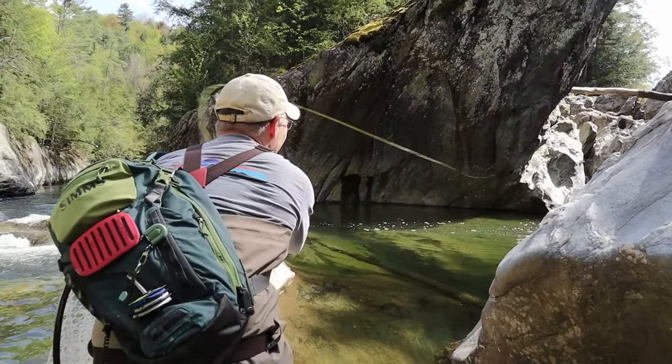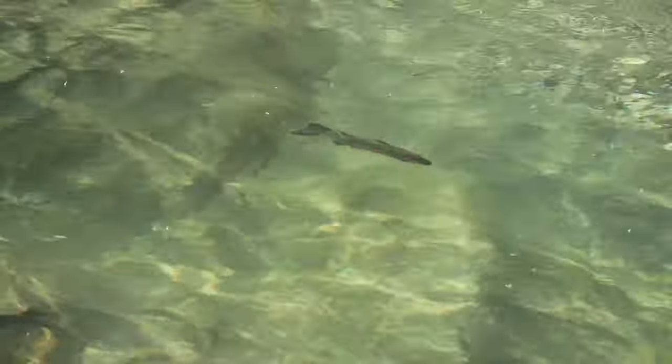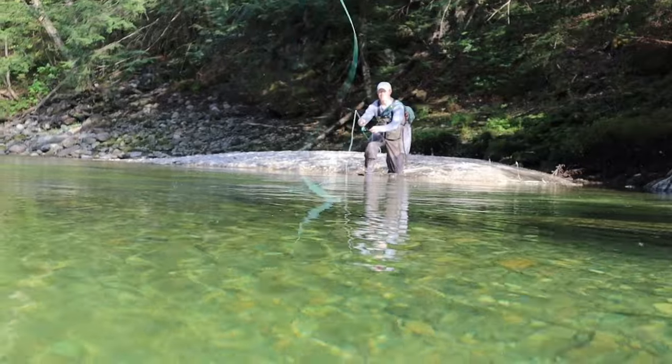With opportunities to sight fish to trout in this gin-clear water, it's easy to imagine you're in Slovenia or in New Zealand, and not an obscure stream in Vermont.